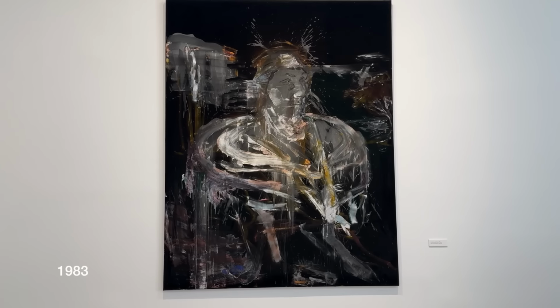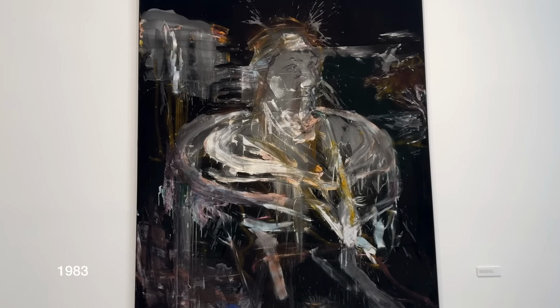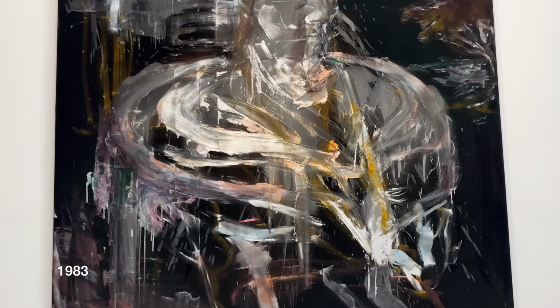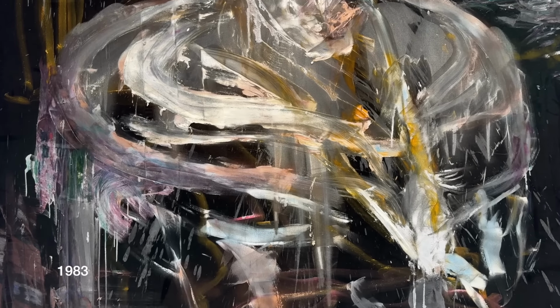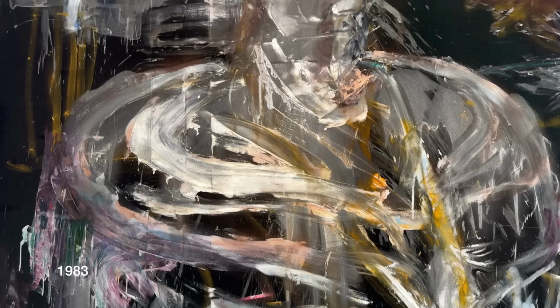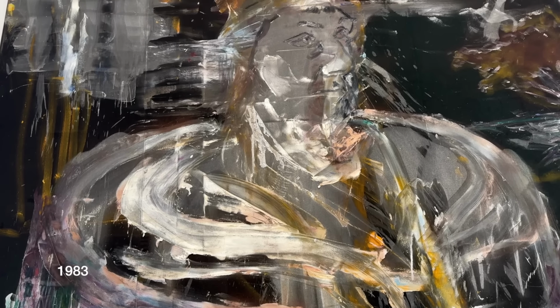In addition to his plate paintings, I would say that Schnabel is most famous for his velvet paintings. Again, pretty self-explanatory. He paints on velvet, which gives this really rich depth to his works, and you'll see a few of them like this one in this show.